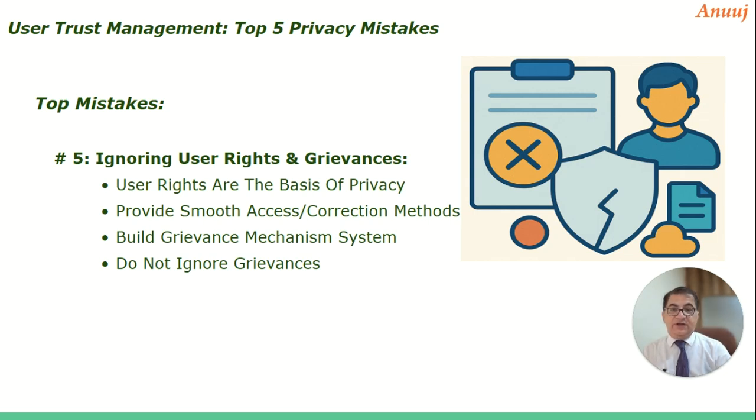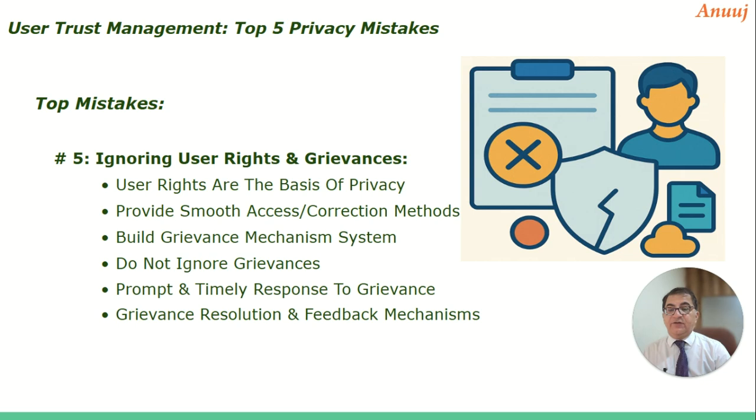Please do not ignore the grievances that you get from your customers. You should be prompt, and if you are prompt and giving timely response to grievances, the user's trust in your organization is very well maintained. So, handling their queries well, ensuring their rights, handling the breach well, informing them on time, resolving the breach incident at that point in time, and ensuring the impact is minimized are a few of the most important practices that you should follow to ensure that the user's trust is maintained with you.